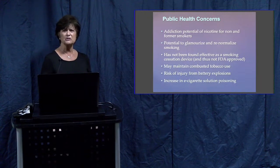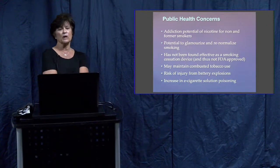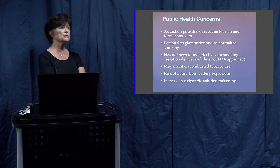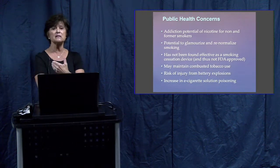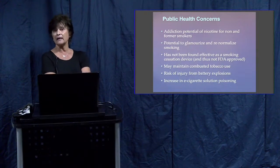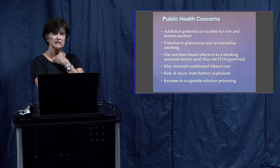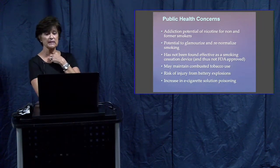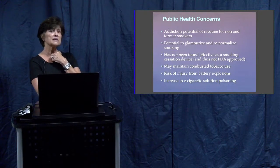So what are the public health concerns? Well, we've got quite a few. The biggest one is the future addiction to nicotine. And that's for both non-smokers and former smokers. So think about somebody who quit smoking and decided they've missed it. They've been tobacco-free maybe for several years, and they're going back and starting to vape. What we found is it pretty much reacquaints them with nicotine addiction, and they find the vaping eventually leads back to combustible cigarettes.